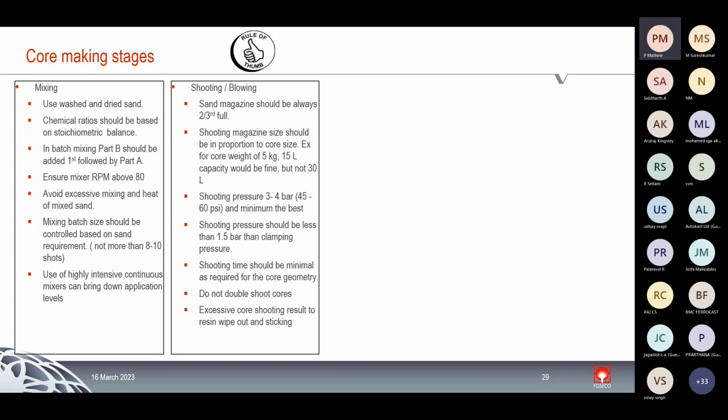When shooting and blowing, the sand magazine should always be 2/3 full. You should not try to empty it every time. That is the cycle in which every shot there is a refilling operation. Don't try to override that. And magazine size and core weight, this we already explained. 5 kg, 15 kg capacity should be fine, but not 30 liter.